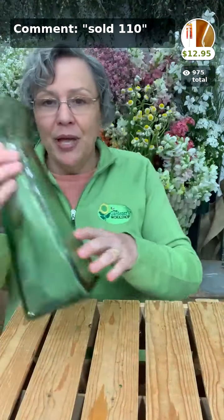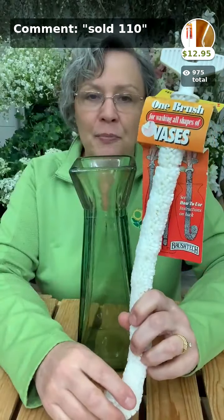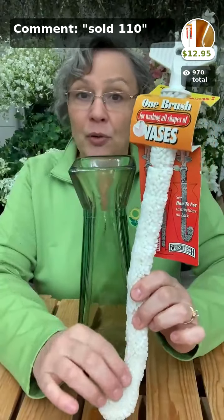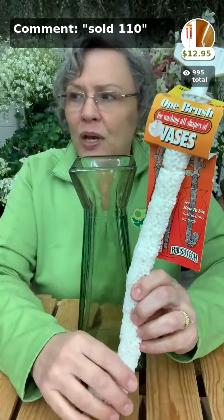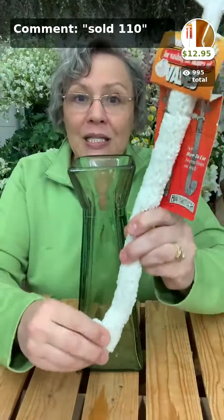All right, next up we have our vase brush. We love this vase brush. It's a perfect gift. We sell so many of these during shows when we used to have in-person shows, because everybody has a use for these. We use this for vases, hummingbird feeders, CPAPs, sleeping apparatuses, what else? Humidifiers. There's just anything you can't get down into to clean, this is going to work.